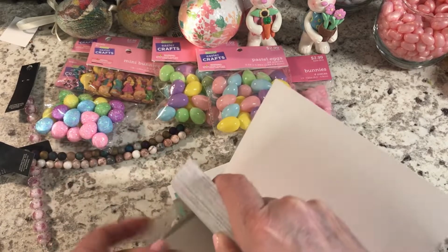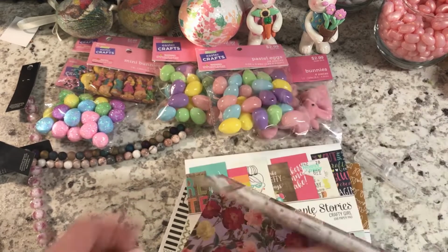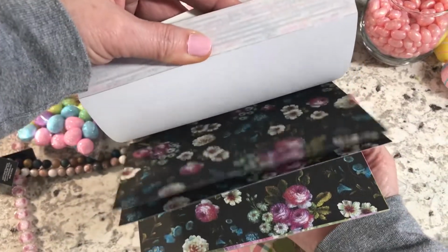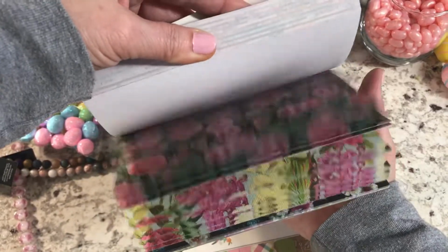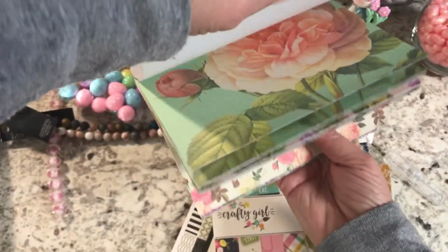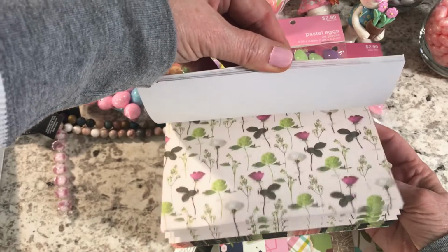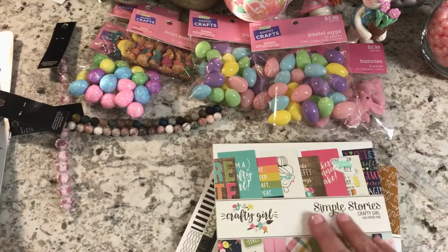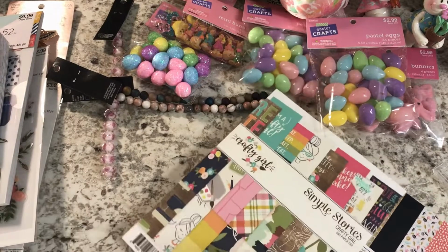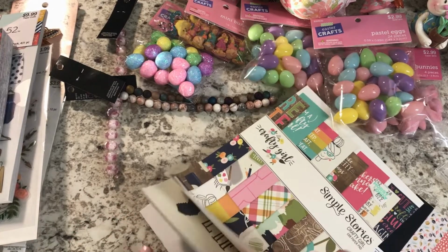And like I said, I use a lot of these when I'm making the mini albums. These had some pretty prints on them, flowery prints. Whoops. Well, my goodness. So, like that. And then this is a paper pad. I need to cut this one open. Okay.